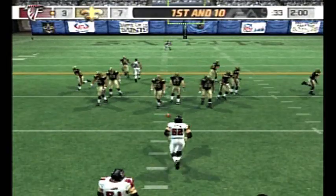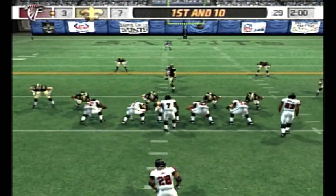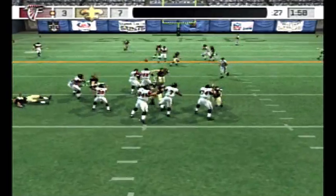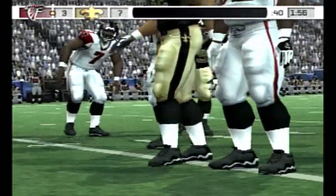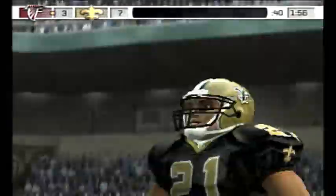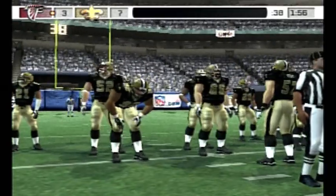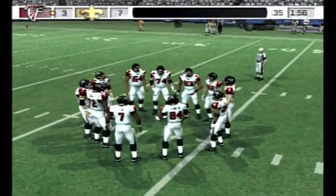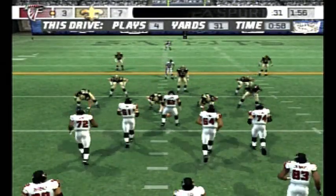And we've reached the 2-minute mark here in the first half. The Saints come out in a 4-3. Throwing. Nearly picked off. He was in the right place at the right time, and that saved them from giving up a lot of yardage. Second and 10. Ball on the 28-yard line.